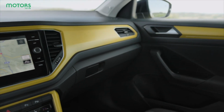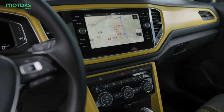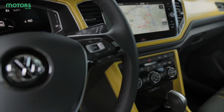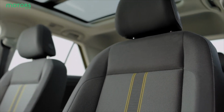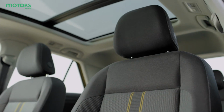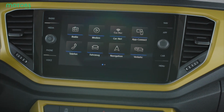Overall, the cabin is solidly built, though there are signs of cost cutting with cheap plastics on the doors, which is a little disappointing for a car of this price point. The seats are comfortable and figure hugging though, and there's a good range of adjustment both on the seat and steering wheel. If you thought the Golf was practical, then you'd be extremely impressed with the T-Roc.